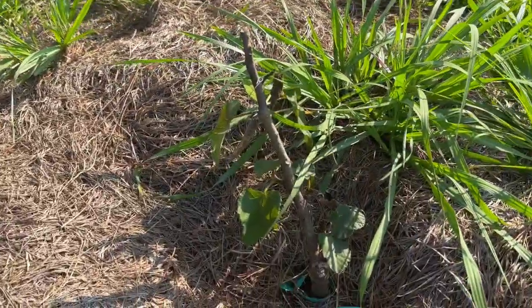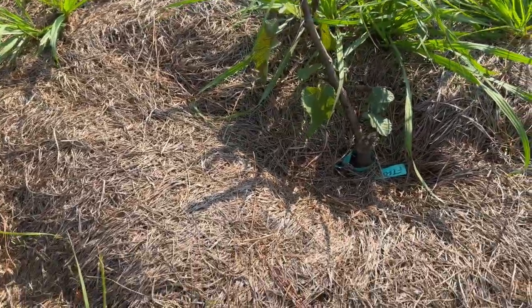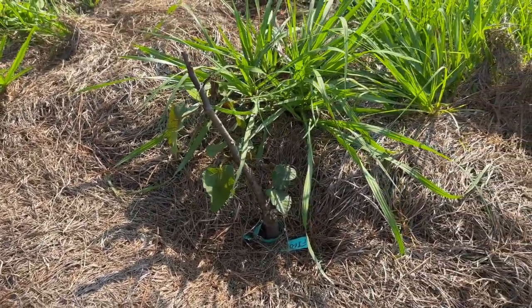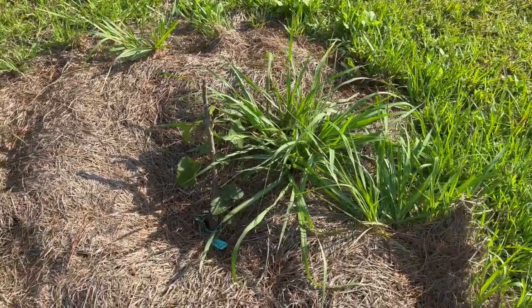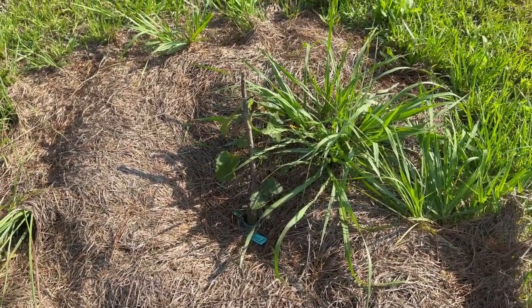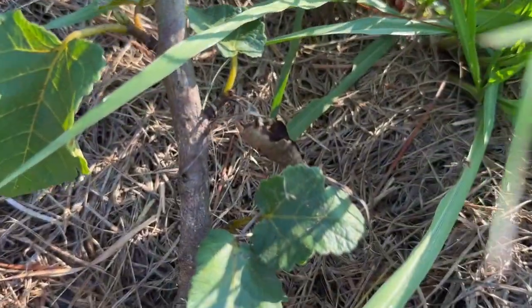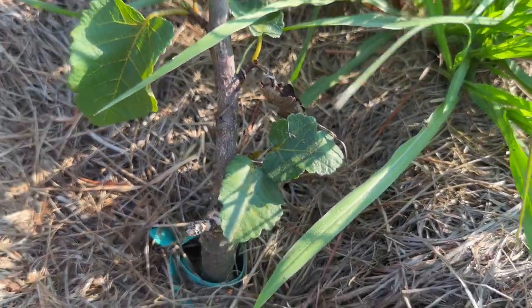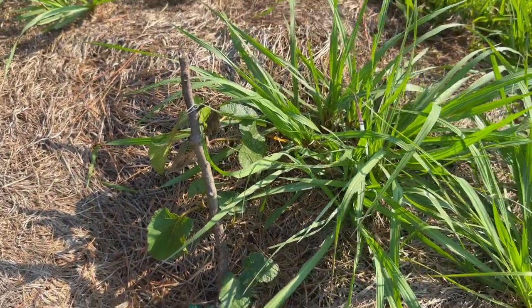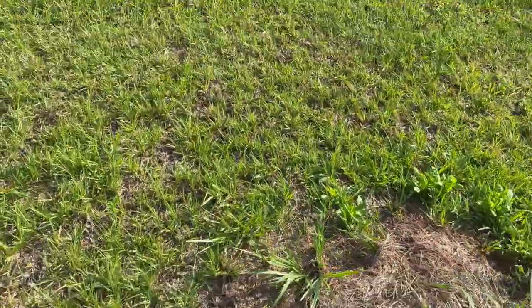Figo Preto, oh, that's another Black Madeira variety, and it's struggling, guys. It's not looking good at all. I really want Figo Preto in my collection, but as long as it hangs in there, I'm not gonna give up on it. But that wood right there looks a little diseased, so this may end up succumbing. If it doesn't put up another shoot, I may have to replace that one.